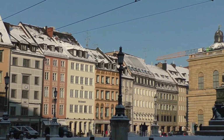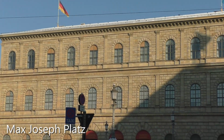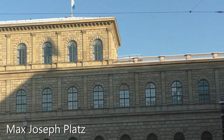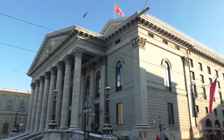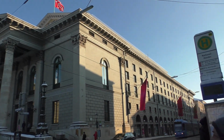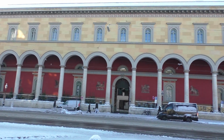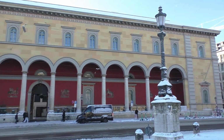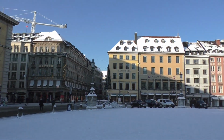Today we are presenting the Munich Residence in detail so that one can have a good insight of the museum. First, we went to Max Joseph Square or Max Joseph Platz, and it is located next to the State Opera House and the Residence with its theatre. It was named after King Max I Joseph, who is also enthroned as a statue in the center of the square. The square was designed by the famous architect Leo von Klenz in the 19th century.